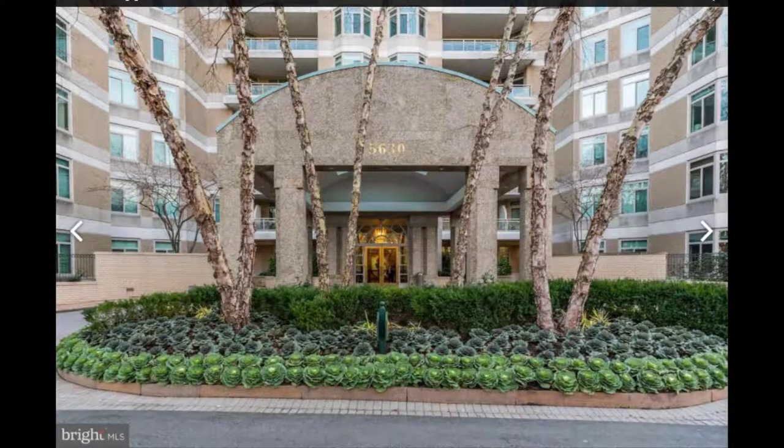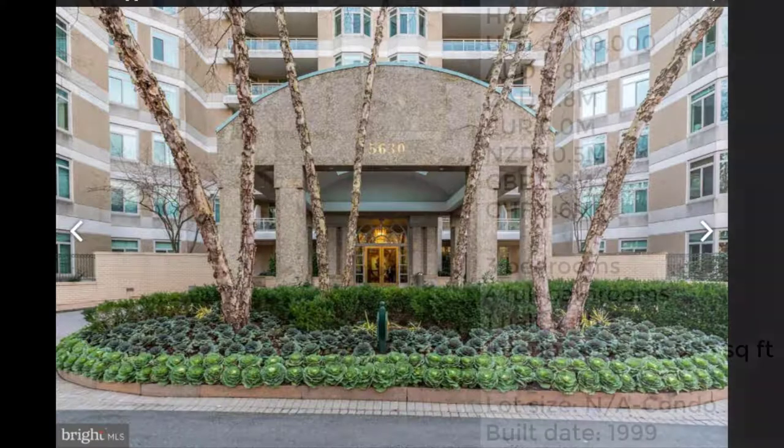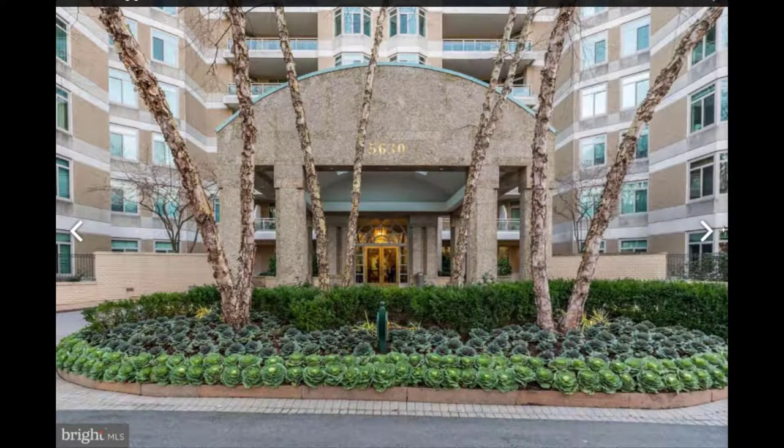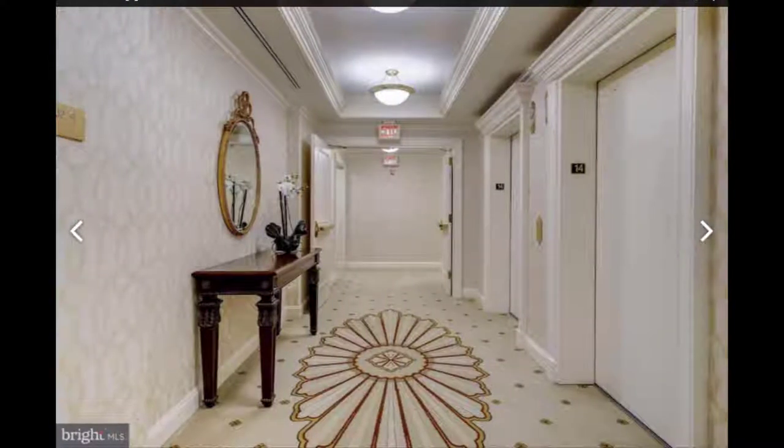All right, so our final fantasy dream home, or should we say dream condo, is going for $6.7 million. It's three bedrooms, four full bathrooms, one half bathroom, a little over 5,000 square feet, built in 1999. Let's check out our final fantasy dream home.